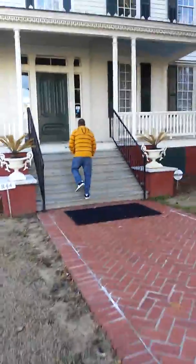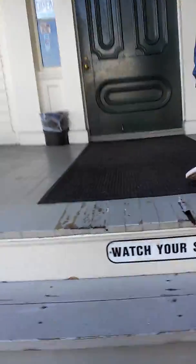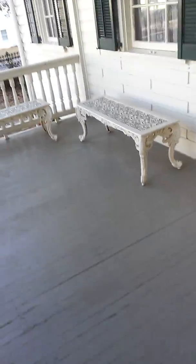Let's see if the door's open. Let's see if they let us in. It says open. No, we won't touch it. This is wrong. Don't worry, we fall through the wood. It's open. Yo, video, look. It's open. Oh, check it.